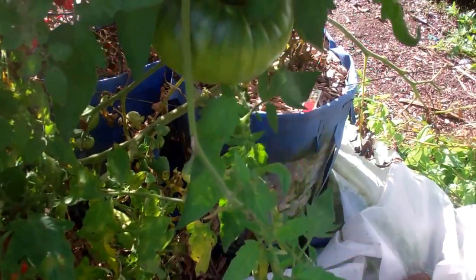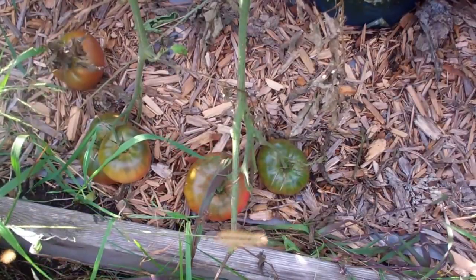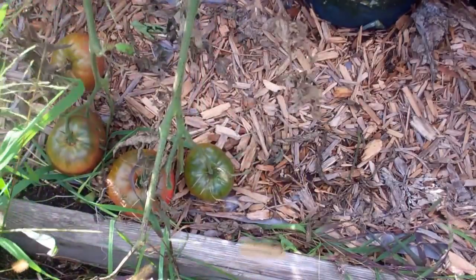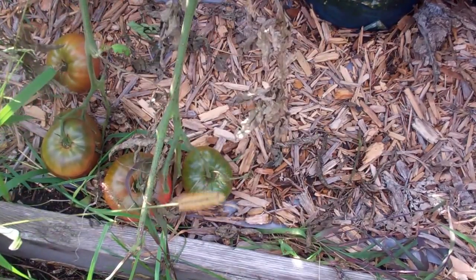And I've got a whole bunch. I've got these black crim. Here's a bunch of black crim that I got to pick. I'm going to pick today yet. But it has been unbelievable how this has produced.